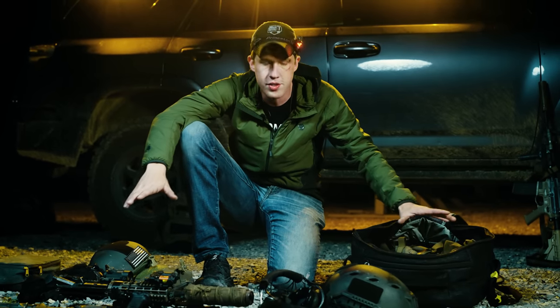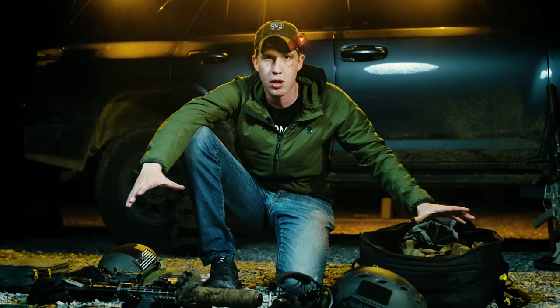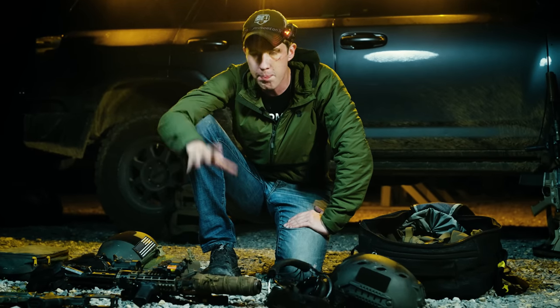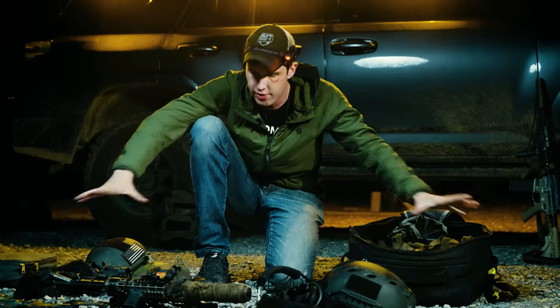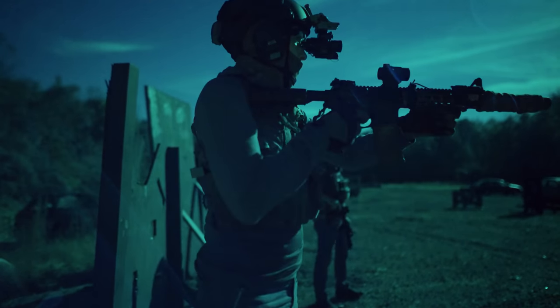Going out and buying all this in one go, yeah, you could do that. You could clone my entire setup right here for the total amount of money. But most people aren't going to do that. Most people are going to buy this piece by piece and slowly upgrade to get to this together as a kit, as a loadout, as all the good stuff. So with all that said, rifle.